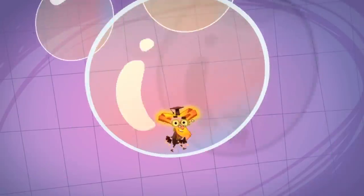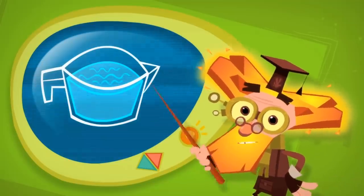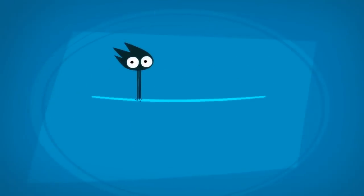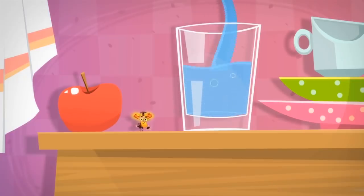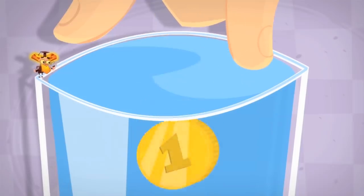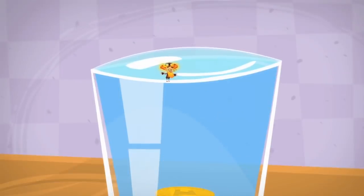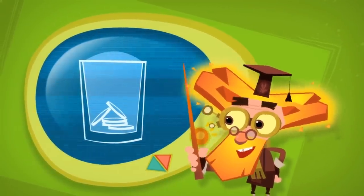Do you know why you can blow bubbles out of soapy water? At the surface of any liquid, there's an invisible film that is very thin, but very strong. If you want to see it for yourself, fill up a glass with water all the way to the very top. Now you need to take a coin and carefully drop it into the water sideways. Then drop in another coin, and another, and another. You'll see that the water doesn't pour out, but rises up and forms a hump. That's because the water at the top sticks together.